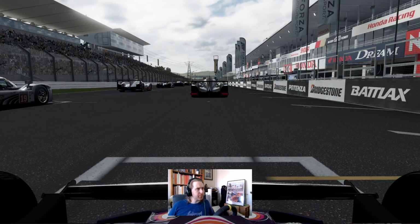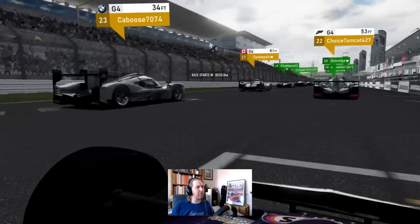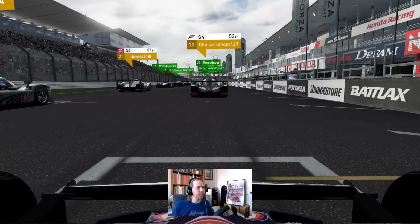The Porsche. Looks like two Porsches, and I guess that's the Audi in front of me.